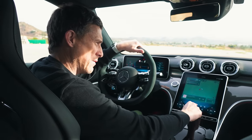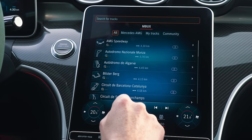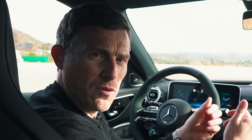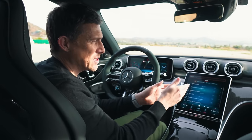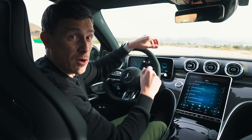Anyhow, you do have this other feature called Track Pace. So there's a lot of different tracks listed in here, which AMG have mapped out. And what it does is allow you to do the overtake function that they do in Formula One. So this car will give its full 680 horsepower when you floor the throttle and activate that kickdown switch. And this system will tell you when you should do that, at what part on a track, to go as fast as possible. All I need to do now is try it out.